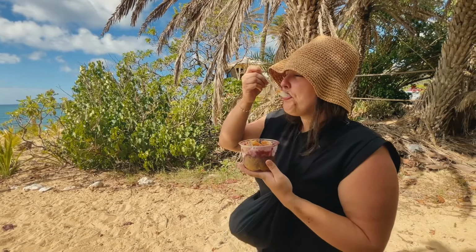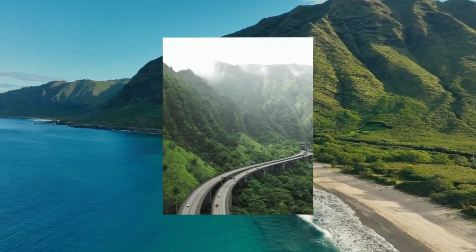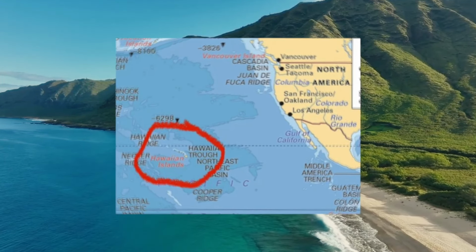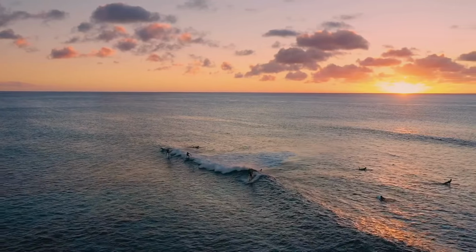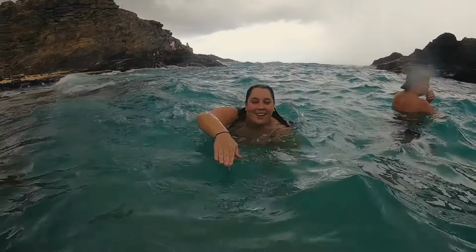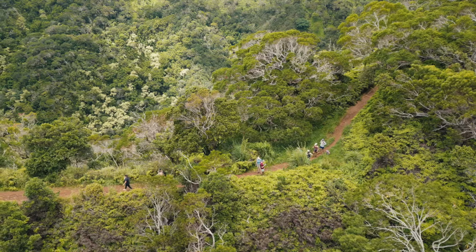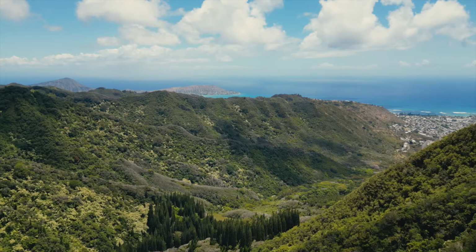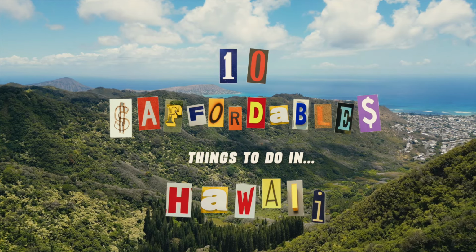There are a few factors behind the price premiums, but perhaps the biggest reason is the logistics behind supplying a chain of islands thousands of miles away from the mainland. So in other words, the expensive prices are very hard to avoid while visiting Hawaii. The good news is that there are a handful of very affordable activities on the island of Oahu that can help offset the inevitable expenditures of a trip to Hawaii. Here are the 10 most affordable activities that we found.